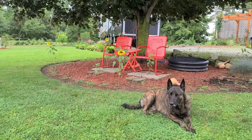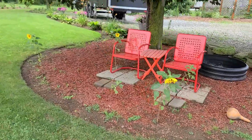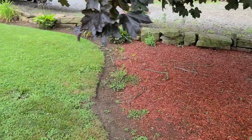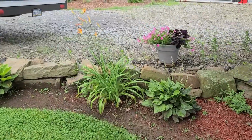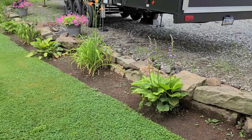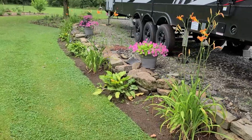The volunteer sunflowers are holding this little area under the tree together. Nice pops of yellow. I think it's working. We really need to get mulch down, but still haven't got around to that. Come around here, the daylilies are still blooming as the hostas are coming into bloom. I think this is starting to look pretty good. I just put this in 2 years ago.